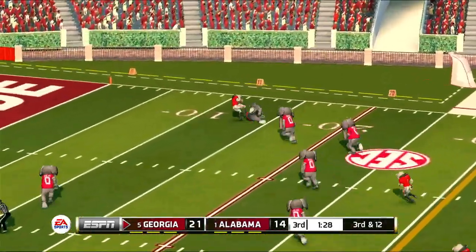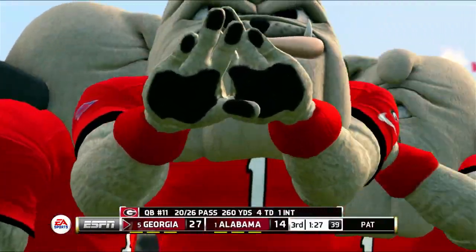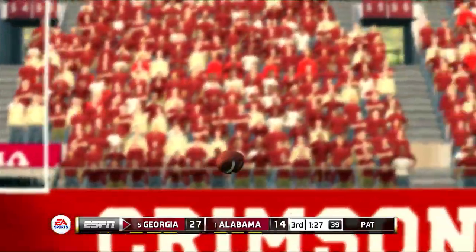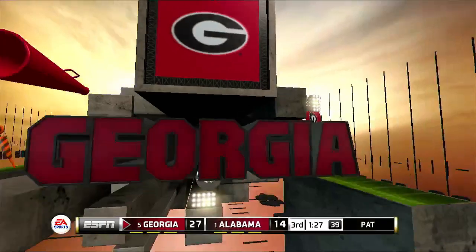It all going long, and he got it. Touchdown Bulldogs. Kirk, that was a beautiful pass and a nice catch. Well, this is one of those plays you just sit back and admire. The quarterback threw the ball perfectly, and again, the speed of the receiver is the difference in this play.